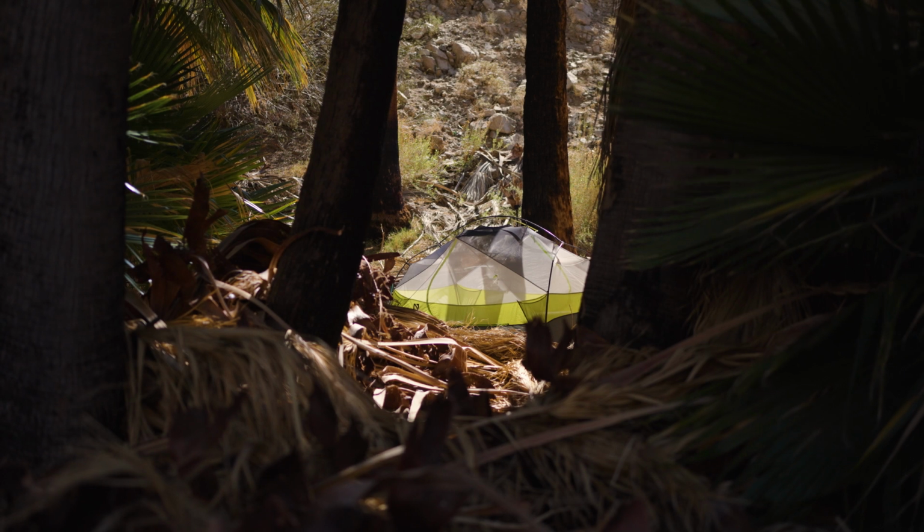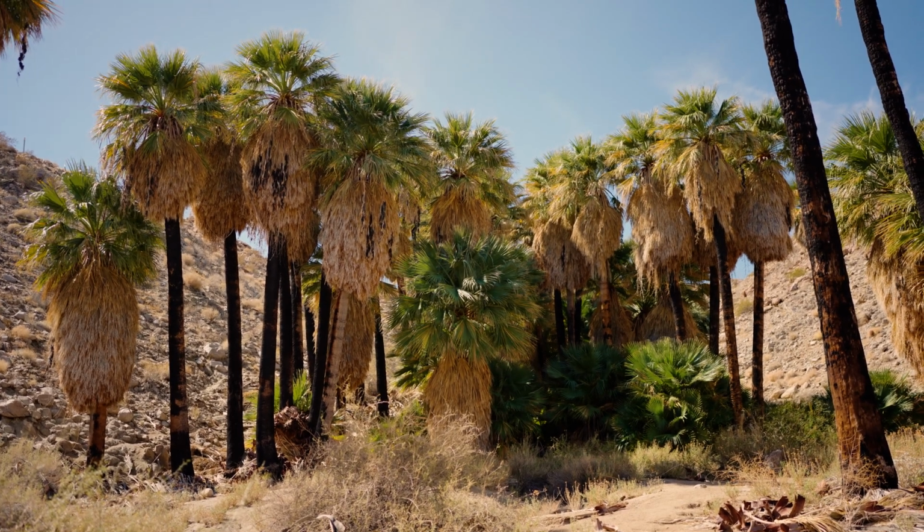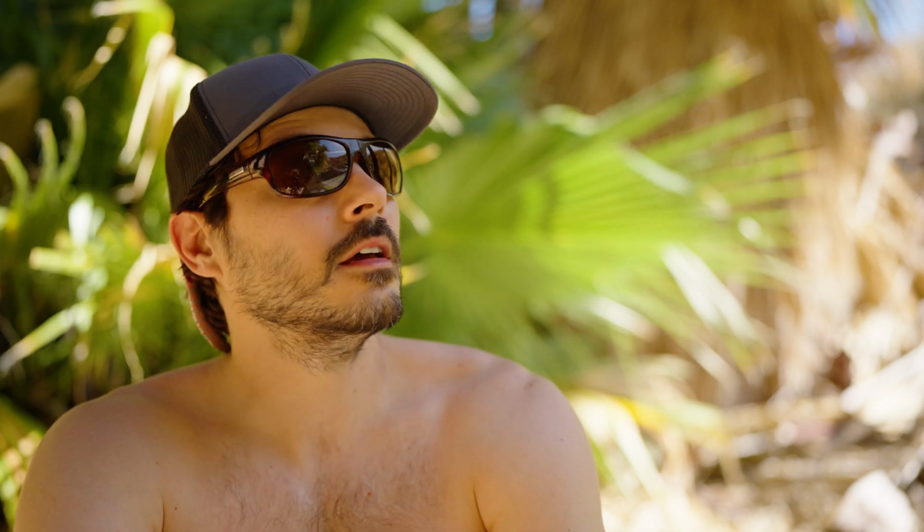Back in the Palm Oasis. Stopped in Bow Willow once more to refill my water, right at the perfect timing because I had just run out completely. So restocked, started heading back north to the car, and I think this is gonna be our final sleeping spot of the trip.